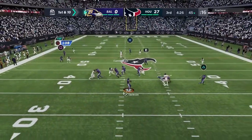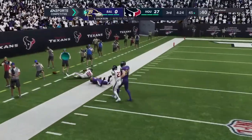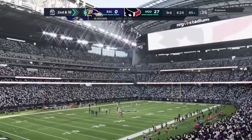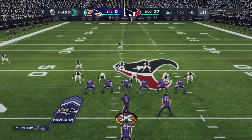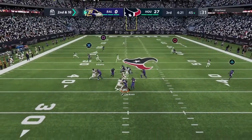From the gun, Jackson. And that is incomplete. He couldn't hold on through the contact. Brings up second down. Incomplete. I know he wants to get his team back in the game, but a 50-50 ball right there that maybe was a little questionable. Yeah, he's pretty lucky to get that one back. I think that sometimes these quarterbacks play with a lot of confidence.